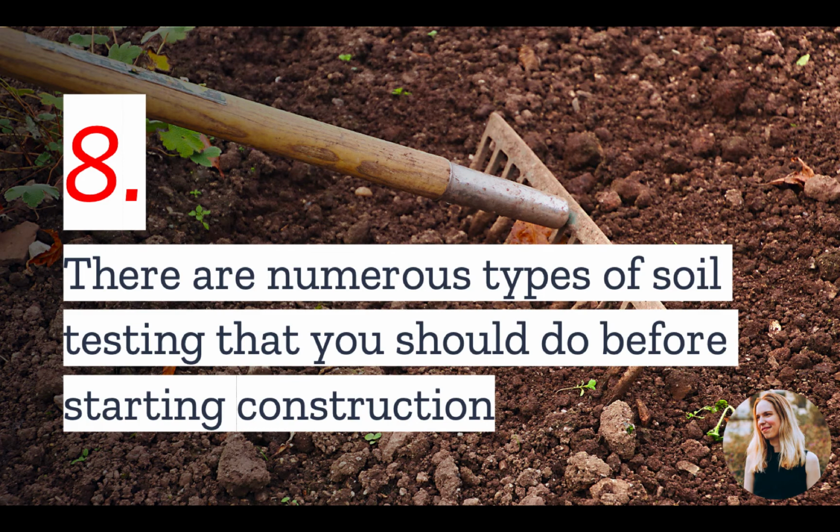Number 8. Up until now, we've been talking about soil testing in the context of gardening or raising crops. But there are numerous other kinds of soil testing that you should do before starting any sort of construction project. The primary one is a geotechnical study, which is completed by a geotech or soil engineer. The purpose of the study is to analyze the soil strength so that the engineer can determine the best foundation for your structure.